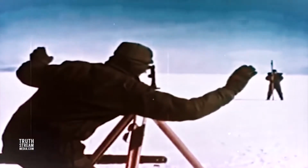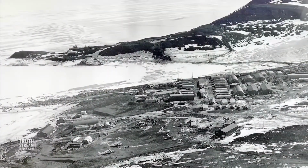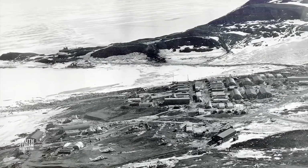In less than 1 month, pilots of EX-6 mapped and photographed over 1 million square miles of territory. Operation Deep Freeze created a never-ending permanent mission for the military amid a climate of international cooperation. The opportunity for cover and secrecy was astounding. In proposing the bases, members of the U.S.